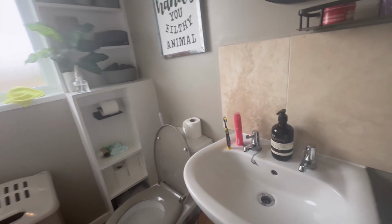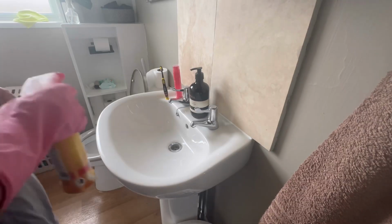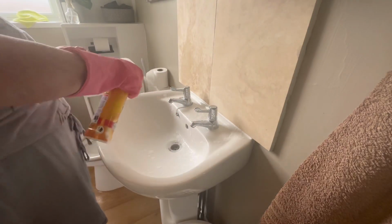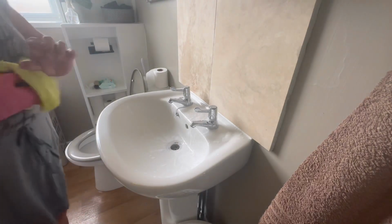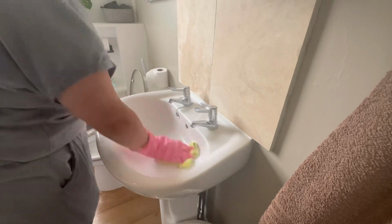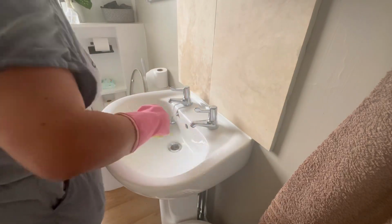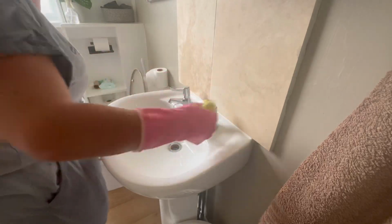We are now moving into the bathroom. I believe this is the last job of the day for me. Obviously, with the boys back, I need to go back to fully bleaching absolutely everything. So I am just spraying down the sink, well, first of all, I'm giving it a dry wipe over just to work the bleach in, and then I'll add a little bit of water just to get rid of the residue.